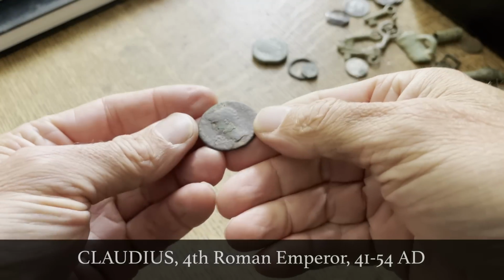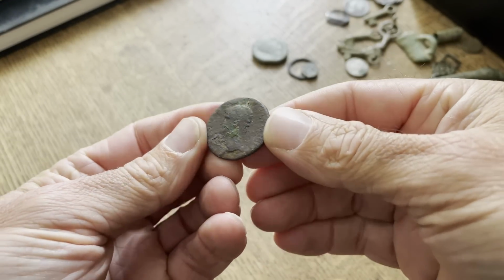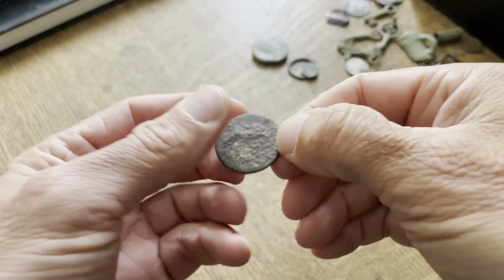I've got Claudius on one side and Ceres seated on the other. Now, he's facing left. He's facing the wrong way. And it got me to thinking about emperors facing the wrong way, because it's not that common. It does happen. In fact, I think I'm right in saying that probably most emperors, apart from notable ones like Probus, who never had a left-facing coin apparently, had most denominations with them probably facing that way at some point or another. It's just not usual at all.